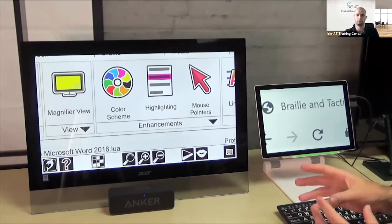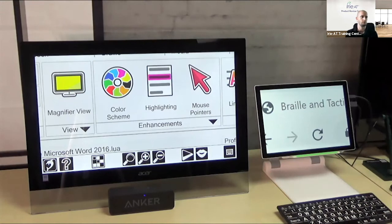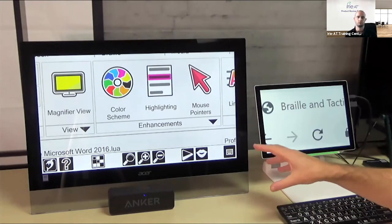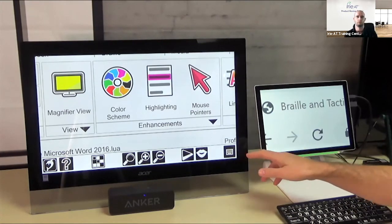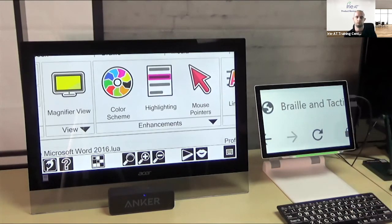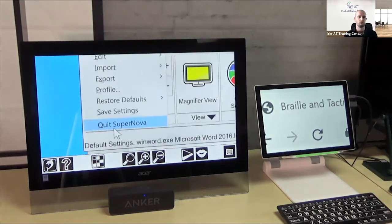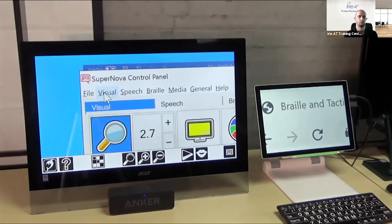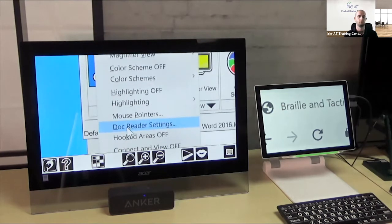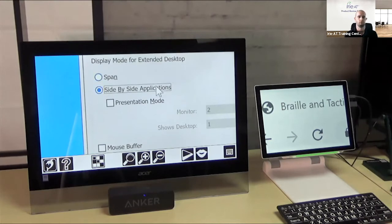It has the hardware and the software required to split out to more monitors. So if you have the hardware that can do it, you can physically do it in Windows, then SuperNova can keep up with it. And there's all sorts of settings in there where you can look at how you set up these monitors. I guess I have to look under the correct menu. So you can set them up so that they span different extended desktop groups.